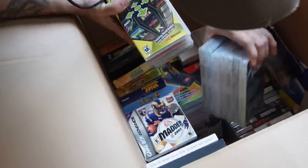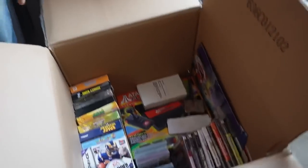Is there anything else left down at the bottom? Okay, so, man, easily, this box is several. I mean, this box right here, I gotta look these Game Boy games up in these boxes. This could be a $10,000 box. Could be. Third full box?